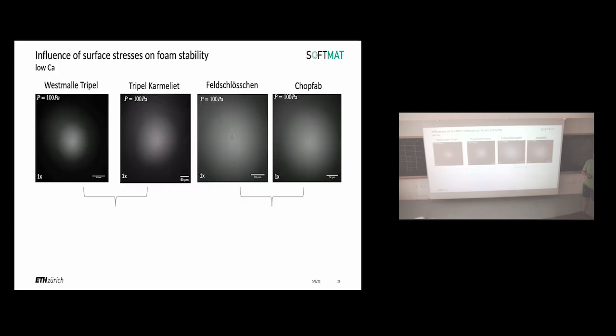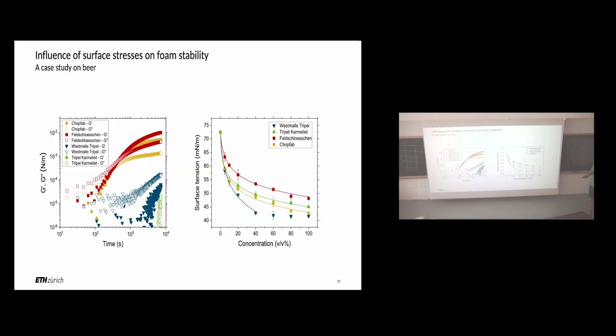Okay, so we did some more experiments, more pressures, to look a little bit more in detail, because we now assume that Feldschlossen and maybe Hopfab may have viscoelasticity. And if you look carefully in the range of our experiments, the time scales, Hopfab is predominantly a bit more viscous. Feldschlossen is already a bit viscoelastic. Westmalle doesn't do anything. But Westmalle is the most surface active of them all. So there's a small difference, and in particular in the slope.